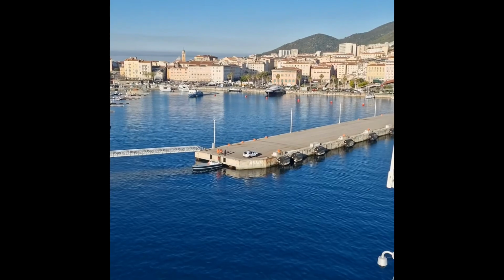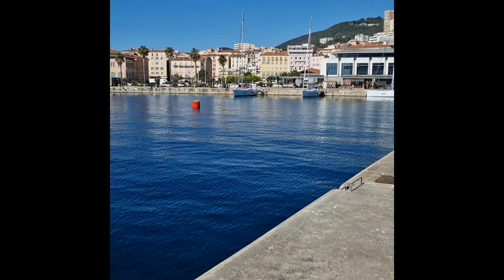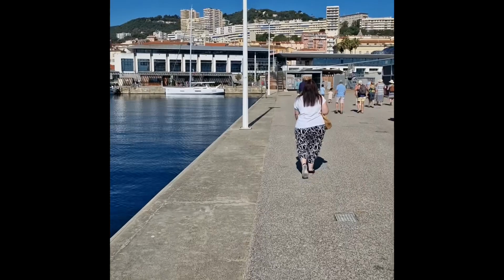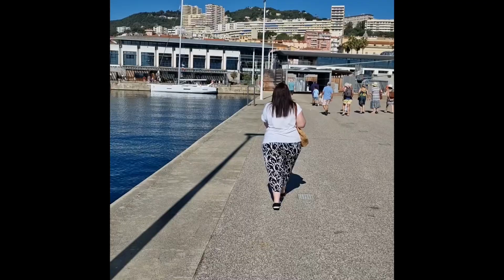Bye. Just heading into Ajaccio now. The ship is right next to it, really. Maybe a 5 minute walk. The weather is quite warm, in the early 20s. So we're just going to see how we go on today.